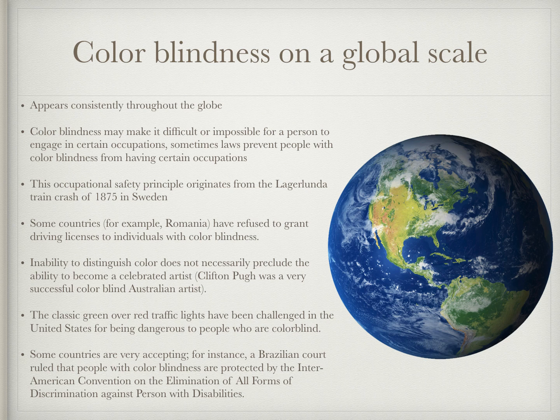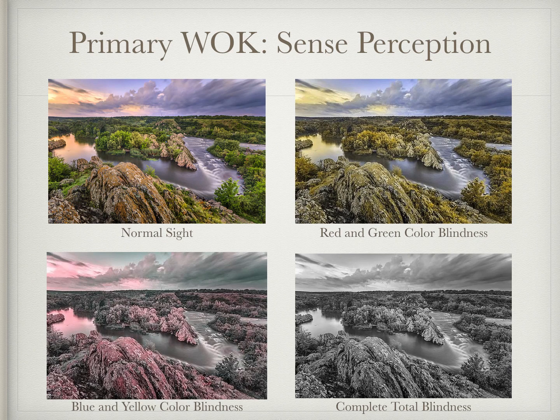Some countries are very accepting. However, a Brazilian court ruled that people with color blindness are protected by the Inter-American Convention for the Elimination of All Forms of Discrimination Against People with Disabilities. So some cultures are a bit more accepting. And on a global scale, this is all pretty applicable.